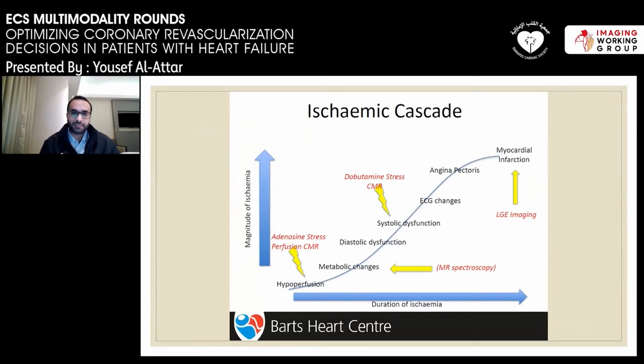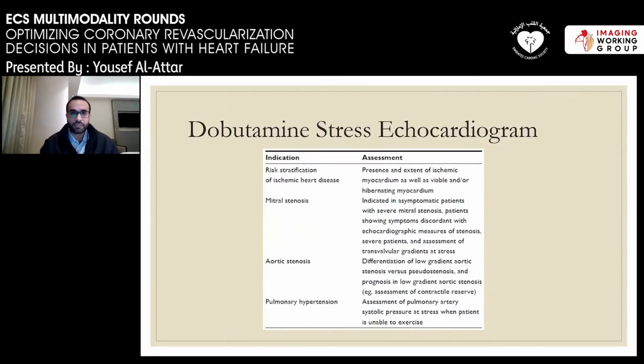So adenosine SPECT, PET, and perfusion stress MRI can detect the disease and the hypoperfusion, whereas dobutamine stress MRI, exercise echo, or dobutamine echo depend on studying the contractile reserve a bit later in the process. For exercise echo and dobutamine echo, there are many indications, of course for coronary disease to detect if there is ischemia or if the myocardium is viable, but also other indications: mitral stenosis, aortic stenosis, pulmonary hypertension, that we cannot talk about in this presentation.